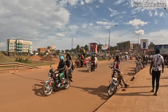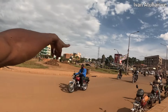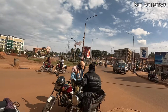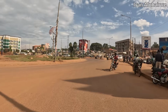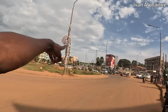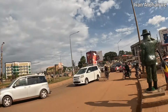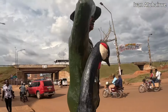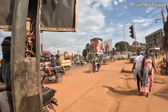So this is where we are. If you are to go to town, there are two options. One, you take the other road. Two, you take this other side. This other side is where we have Makerere Kavule, and it is famously known for the NUP party offices, a statue or monument of President Museveni.